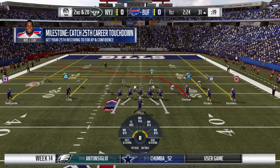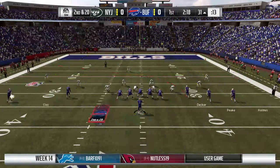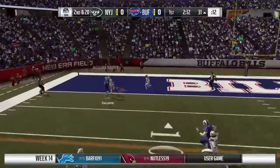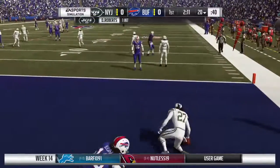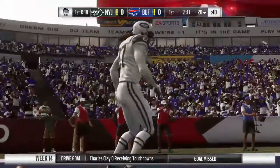Hurry up. Here we go. Green 39. From the gun, it's Allen, going deep for Benjamin. And it'll be intercepted. A great read, and it's picked off. And a big turnover there as his guys will get the football back.